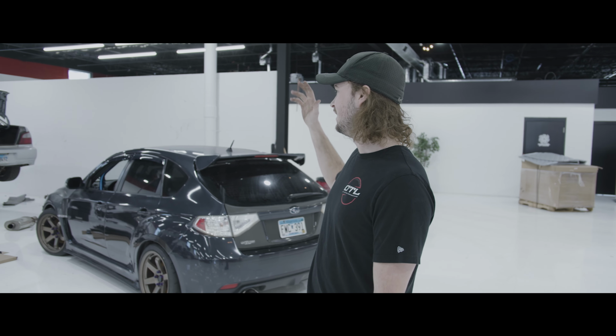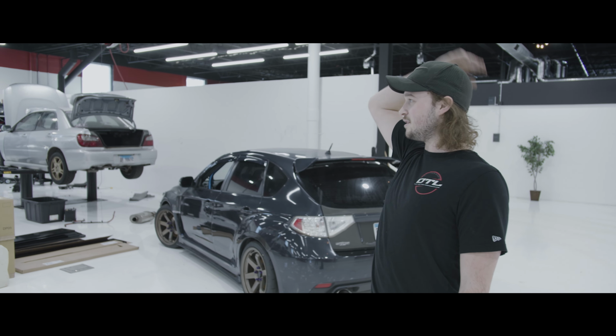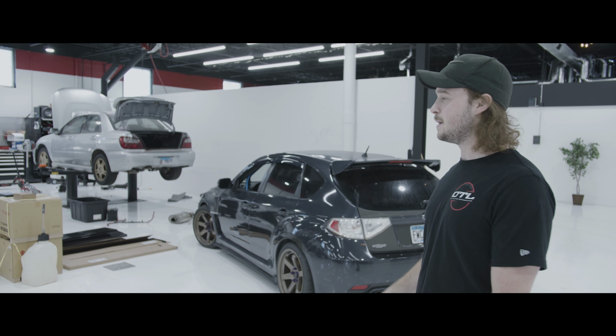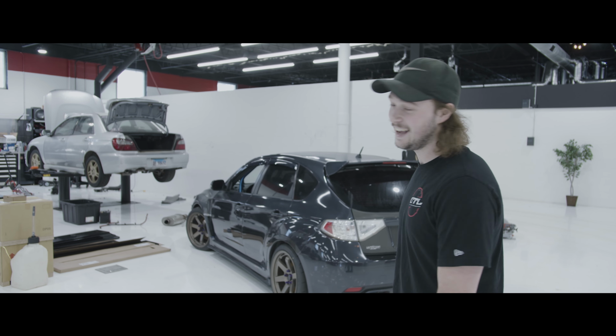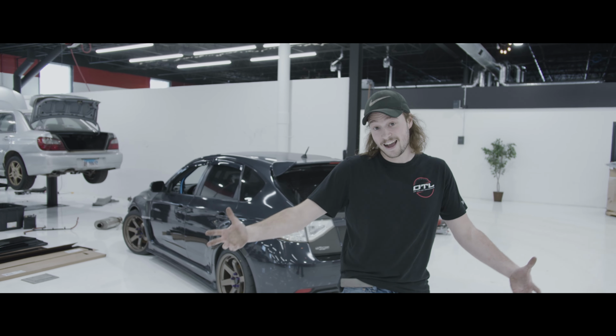And then of course my 2 bays, I never do anything fun because I'm the new guy. So I'm working on an old bug-eye build, and then we've got one of the boss's mother-in-law's car in here. I'm helping with the brake job on. So yeah, that's pretty much it. What's going on right now in the shop.